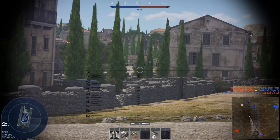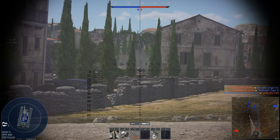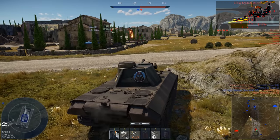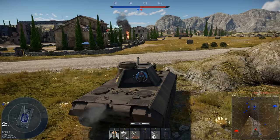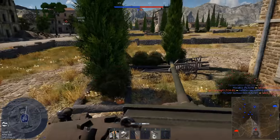We got a Sherman here. He doesn't see us. We got, okay, let's be, oh wow, he does see us. Take out the bigger threat. Let's get some armor going on here. Enemy to our left.